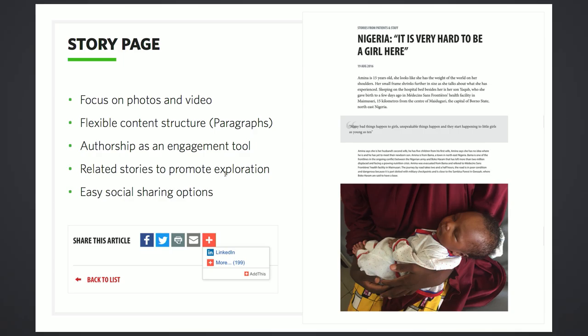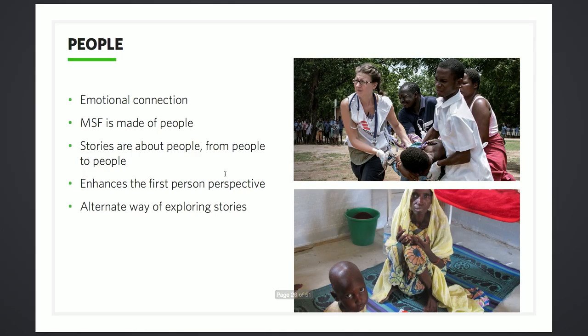And then we replaced some of the things that the older build had, like really difficult sharing options, with an out-of-the-box Share This or Add This kind of tool, so people can share to social media a bit easier, and to bring authors a bit more to the front. This increases that emotional connection that I was talking about, humanizing MSF a bit more.